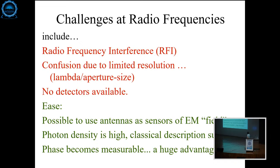One can use antennas as sensors of the electromagnetic field itself, and not just the intensity, or just counting the number of photons. Fortunately, the photon density is very high, the phase space density, and so classical description suffices. We don't have to worry about which slit the photon went, and we can actually measure everything at both the locations and still correlate without losing coherence. And what becomes most important and valuable at radio frequencies is that, since we can measure the fields, the phase becomes measurable. And this is a huge advantage that has been exploited by radio astronomers all along.